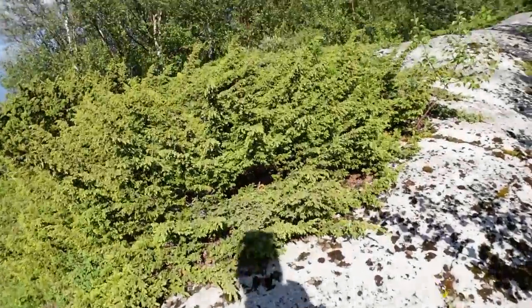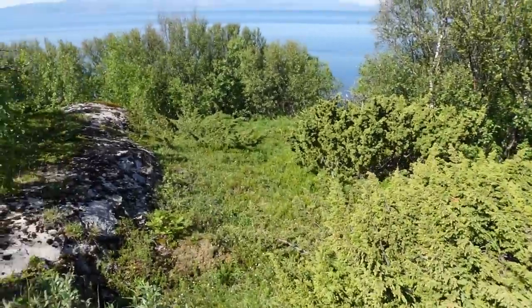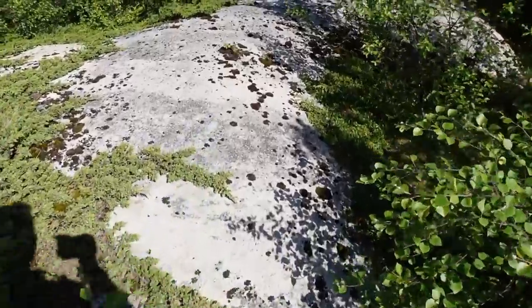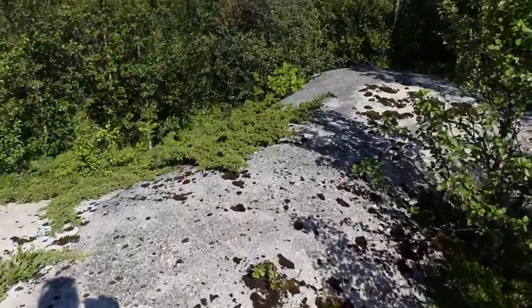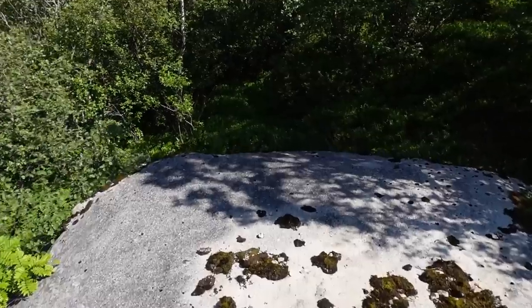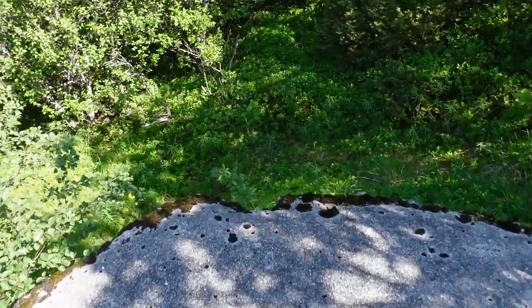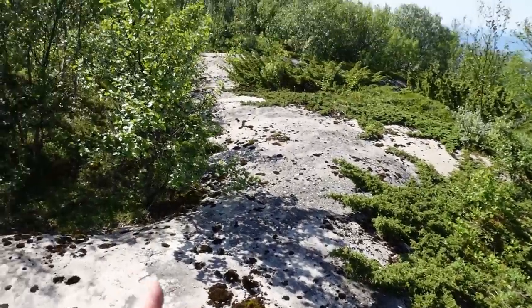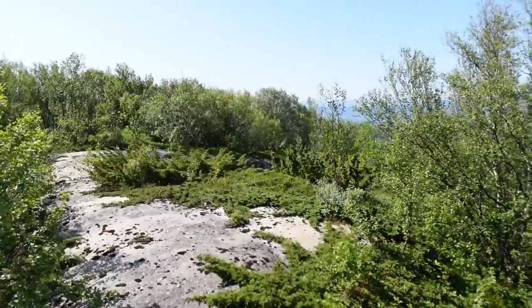What is going on here? And I think the tunnel goes there. Maybe the entrance is here. I'm actually walking on top of a tunnel in the middle of nowhere. How crazy is that? Let me see. Could this be an entrance? I think there's an entrance here, you guys. You see that? And you can see this massive tunnel going into the terrain.